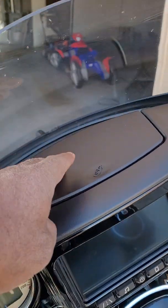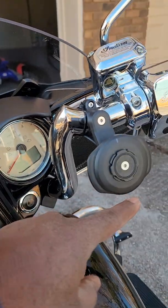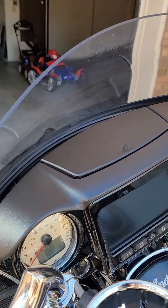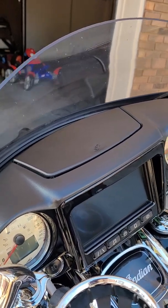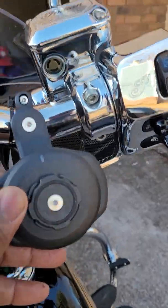This is very flimsy. I used to keep it open and run my phone line straight to it, but I had problems with this breaking. It happened about 3 times, and I had to replace it about 3 times, which was not fun. I don't like that, but we'll talk about that a little bit on another video. But this works really good.